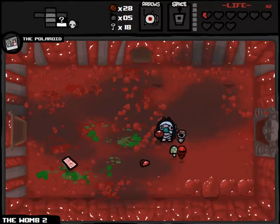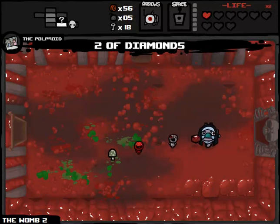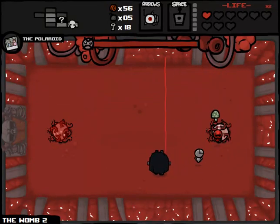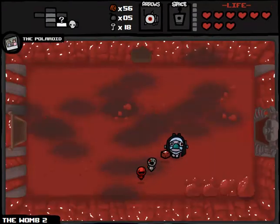There we go. So we get 2 of diamonds! That's good, I really needed that money right now. So let's go fight Mom's Heart here. You never know. We could succeed. He says before a laser just single-handedly ruins his life. Yep, there we go. But now we're back to full health, so we got 9 hearts.